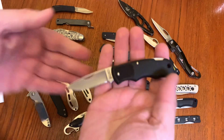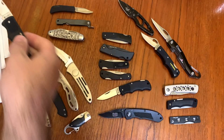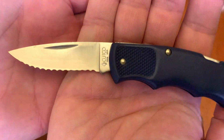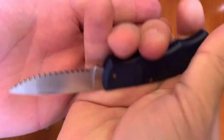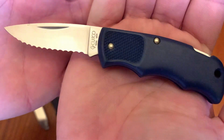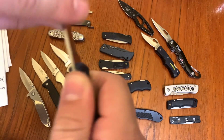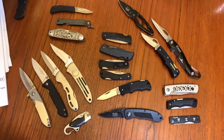Here's the same thing, but without serrations. This is straight edge. And here's another serrated one, but from a little bit different production period. You see the logo is a little different, and all the text is on one side of the blade instead of some on one side, some on the other, different color handle. This is a good solid lockback. 420HC steel is nothing special, but it's fine.